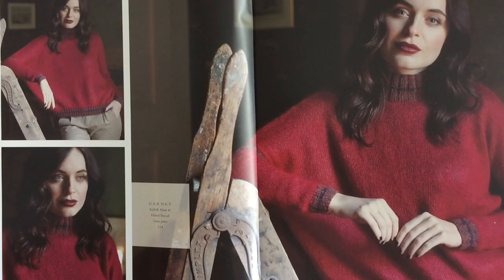Garnet by Grace Jones is knit in kid silk haze and felted tweed. This is an interesting combination. I love these two yarns together. And if you saw the schematic of this, you would see it is an exaggerated box shape, a plain rectangular shape, gathered in at the waist with the rib. And the sleeves are rather short because of the extended drop shoulder.